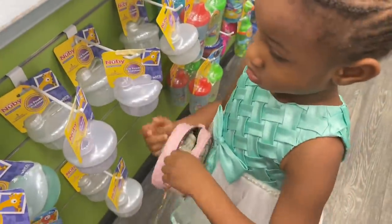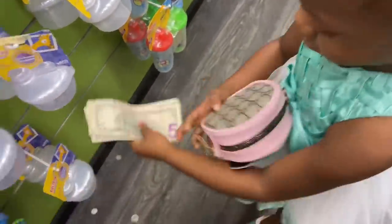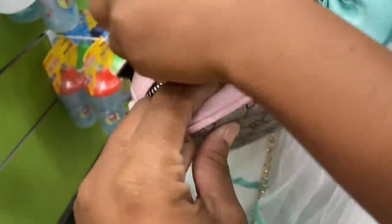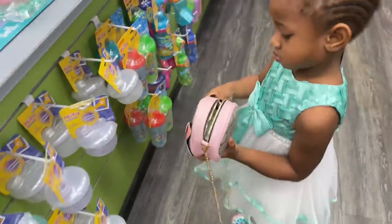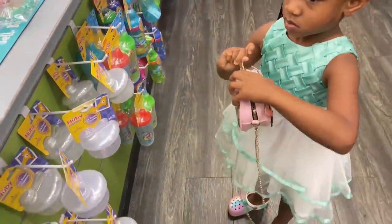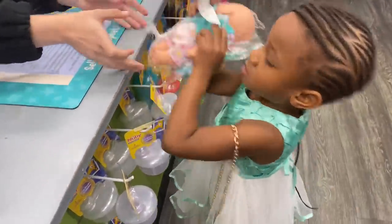You're gonna get change, okay? When you get your money, your change, put it back in your purse. Look, get your money. Uh-oh, you dropped your change. Open up your purse, I'll pick up your change, your coins. Here, now zip up your purse. Okay, and there's your receipt. Thank you. You want your receipt? And get your stuff. Thank you. I hope you guys have a lovely day.